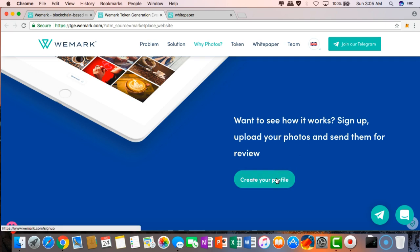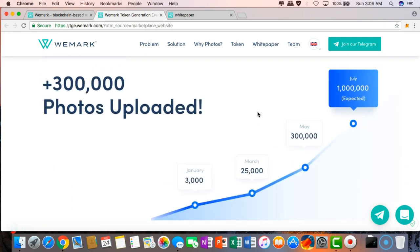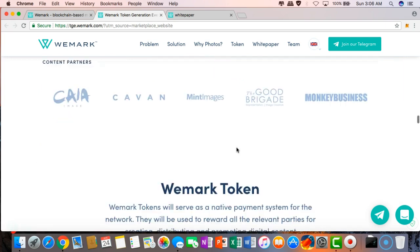So all you have to do is to create your profile here by signing up. Okay, so I'll be dealing with that later on. And yes, more than 300,000 photos are uploaded, you know. Okay, from January, you can see the graph right here. Okay, and you can see the content partners.